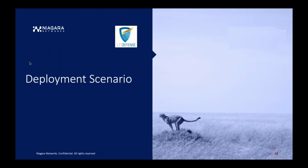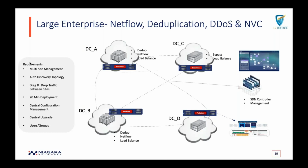I would like to share one deployment scenario. It's a little bit involved. There are 4 sites. These sites are data centers. Each one of them has a different version of applications. Some of them are running in-house, and some of them are running other applications. As you can see, they're all connected via the NVC, which is on the right-hand side. This is the Niagara Visibility Controller. The NVC communicates to all the devices via OpenFlow, so it's an SDN controller, and is able to manage all of them together.